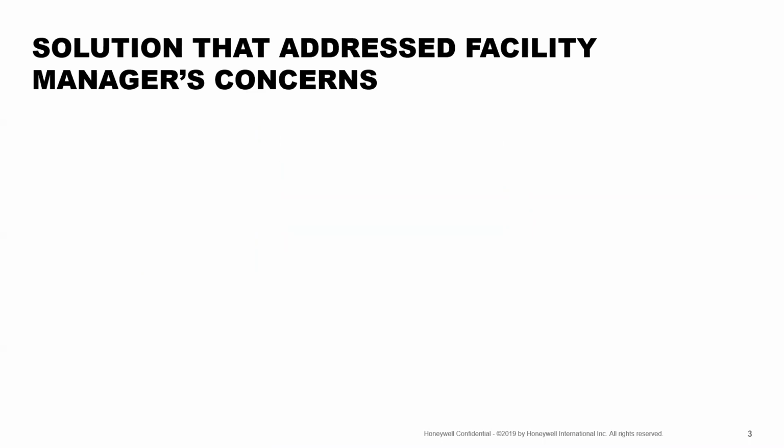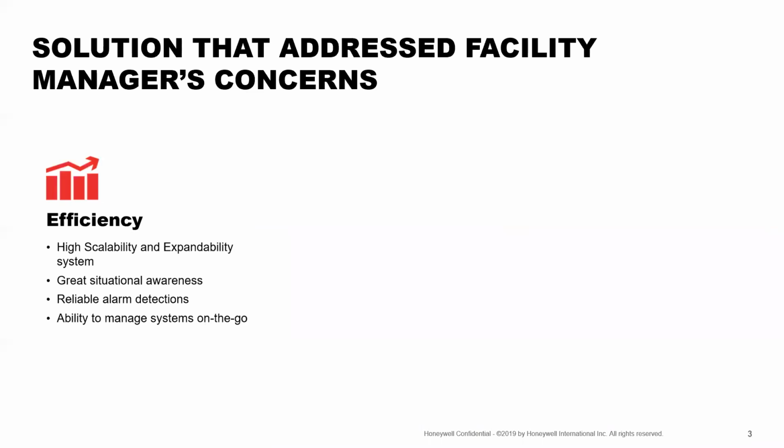All right. So, solutions that address the facility manager concerns. The first is about efficiency. Nowadays, with business growing rapidly, users need to make sure that the initial investment plan is flexible and able to follow the dynamic business growth. In this case, users are looking for a scalable system that is flexible to be expanded.